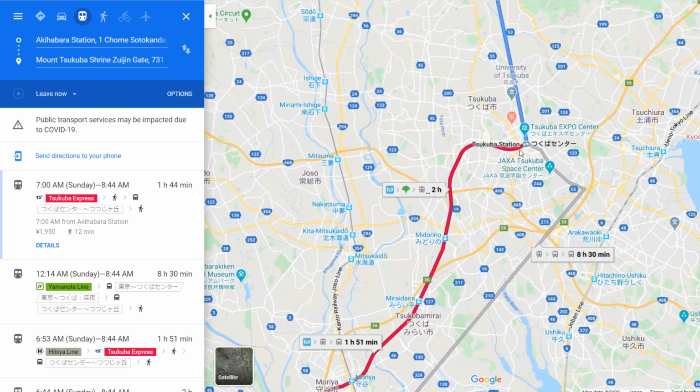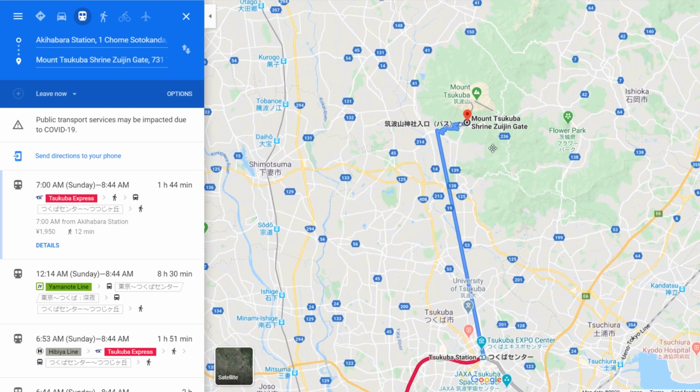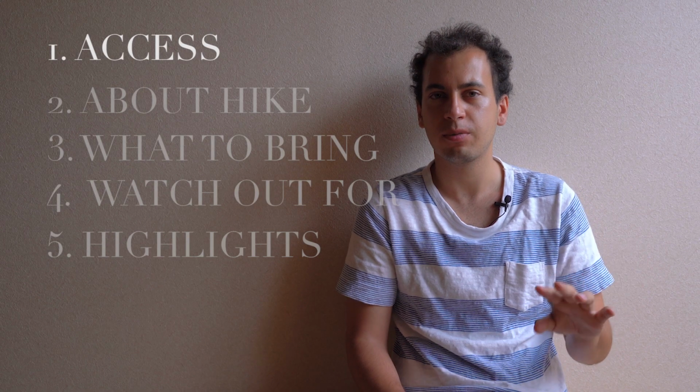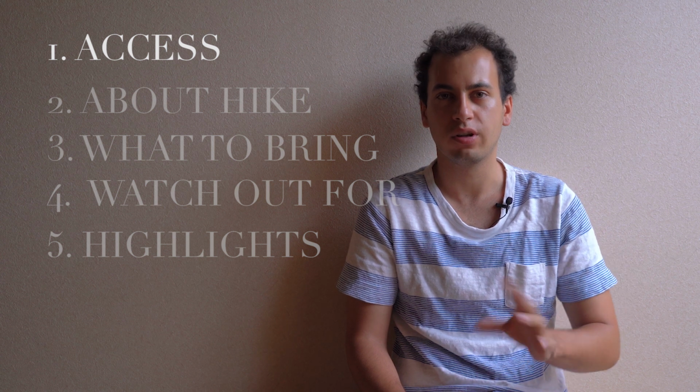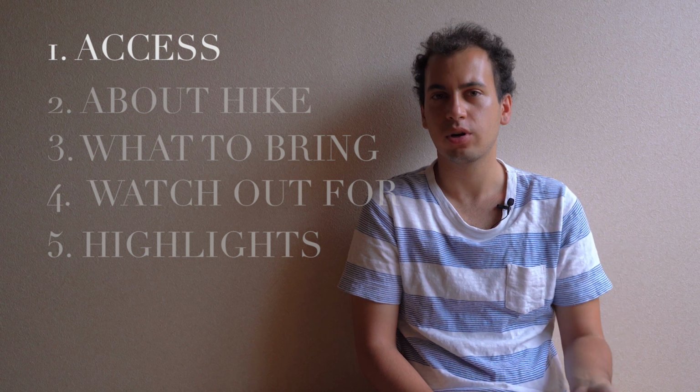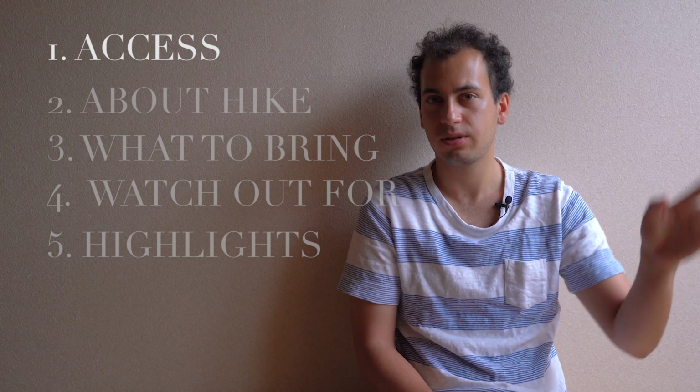Once you reach Tsukuba Station, you have to go to bus stop number 1, and from there you have a bus that runs directly to Tsukuba Shrine Station, from where the hike starts. The bus takes around 35 to 40 minutes and it runs once every hour. From Tsukuba Shrine Station, it's around 10 to 15 minutes walking to the beginning of the trail, which is right next to the cable car station.